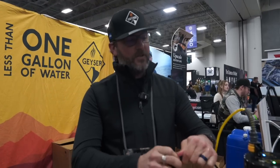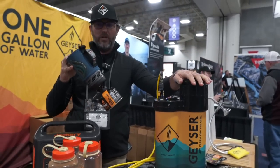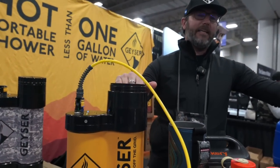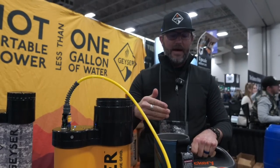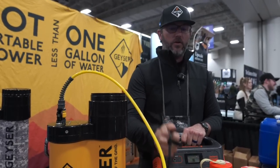We got 2 different models. This model is designed around your favorite camping stove. You got to add some boiling water to it. If you want, you can also get this model with a heating element inside. It takes around 30 to 40 minutes to heat the water up, and then it shuts off the heating element, stops drawing power. By the way, this is not for backpacking. This is definitely for a vehicle.